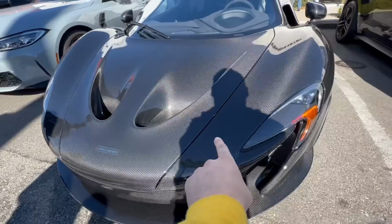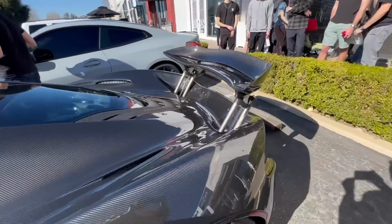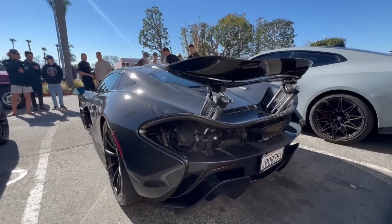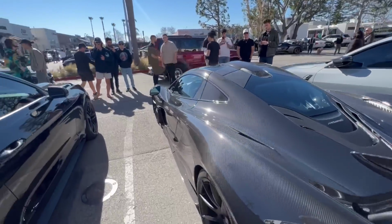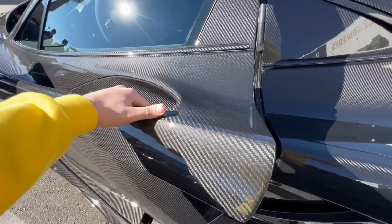Look at how all the body panels line up. Take a look at the rear. Now, apparently this car came from the factory non-fully exposed carbon fiber, and they flew out techs from England in order to make it fully exposed carbon. Check this out. Going into the interior. All right, here we go.